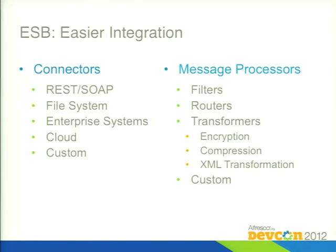And if there's a service that you'd like to communicate with, or if you've got a proprietary service that doesn't have a connector available for it, it's a very simple API to go and implement a connector to support that. And then similarly, the message processors, there's a raft of message processors available for you out of the box that you just do with simple XML configuration to filter your messages and have them get sent conditionally, or to route the messages from one application to a different application based on certain criteria.